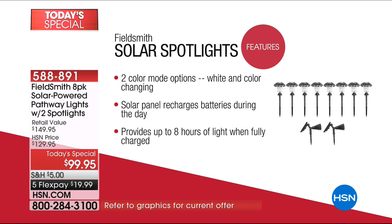And now, this year, for the first time ever, your high-powered utility function solar spotlights come with your under $100 purchase. Two color options, the white and the color changing, solar panel of course, and then 8 hours of major illuminating, real bright light.